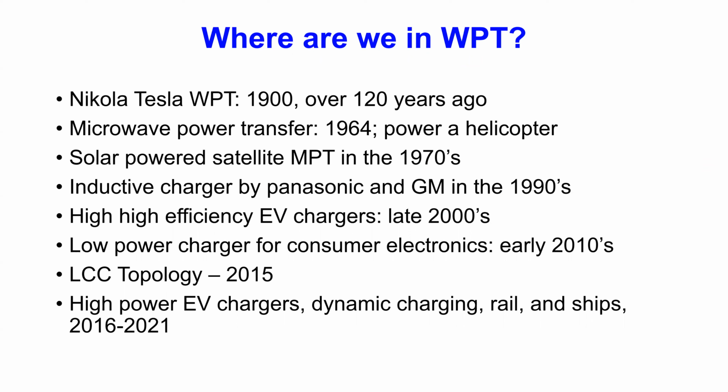And in the 90s, as we know, the EV1, which was produced by GM, had a conductive and inductive charger for the electric vehicle. That is a contactless charging system, which is different from what we are talking about as wireless charging, but still a significant advancement in terms of contactless charging, which improves reliability and safety of EV charging. In the late 2000s, we already started to see high efficiency EV chargers. And the low power chargers for phones, laptops, and so on became available in the early 2010s. And it's very popular these days with all kinds of consumer electronics.